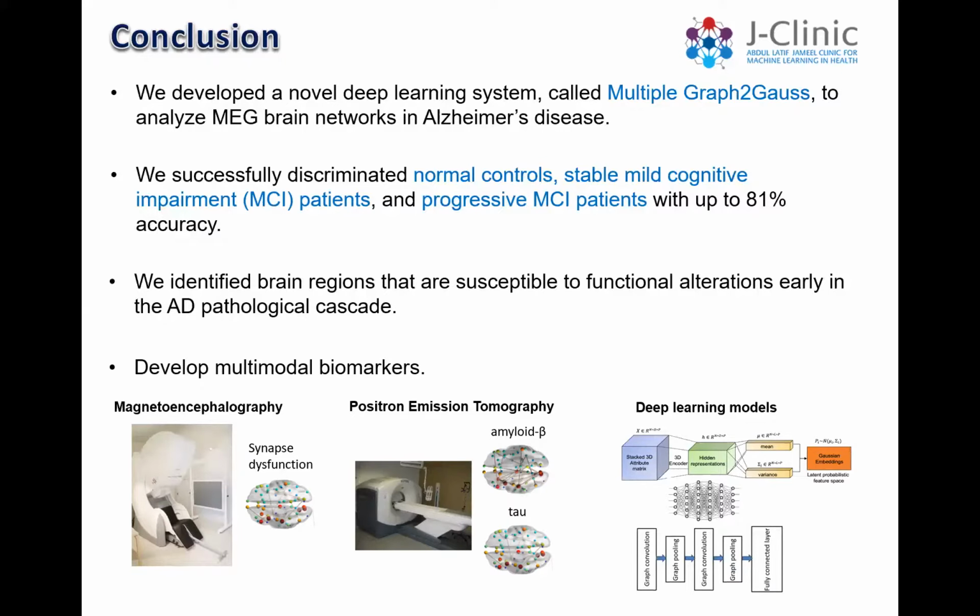They will also reveal the underlying pathological mechanisms of AD, namely how amyloid beta and tau protein deposits relate to each other at the large-scale network level, and how they compromise synaptic activity.